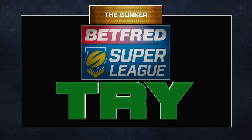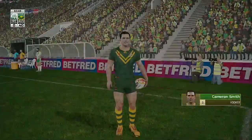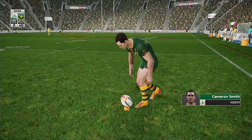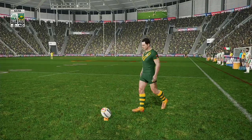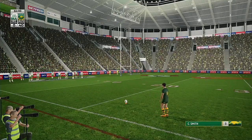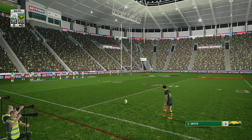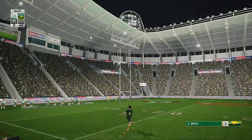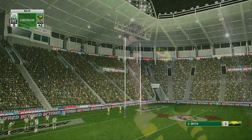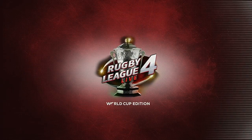Woohoo! It is a try. A couple of deep breaths as he looks to kick this one. Kick right on line, 2 points. A very good all-round performance so far. Still plenty of work to do here, though.